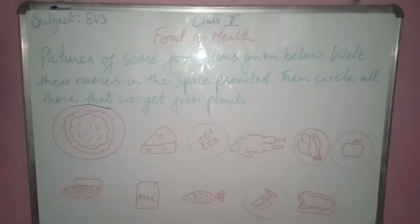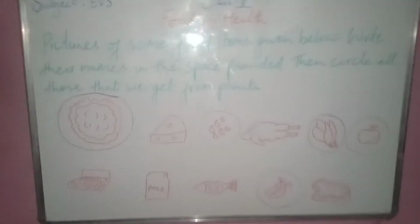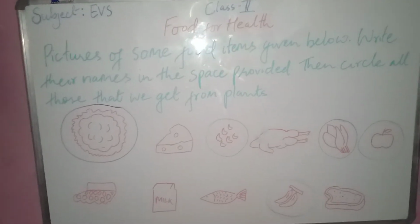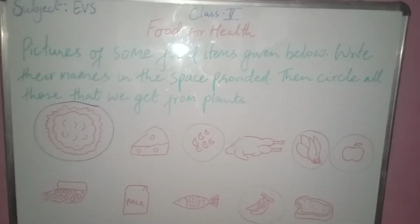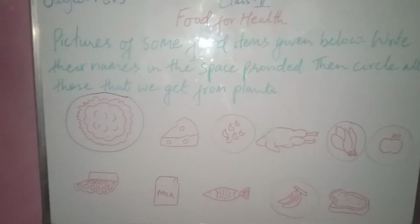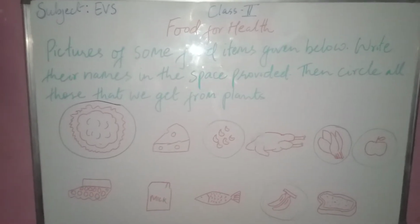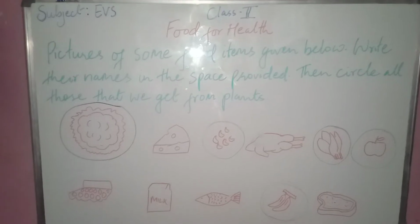Food for health. So why we eat food, we're going to know, and the meals in a day, how many times we eat in a day, and the key to healthy eating. So let's begin. Pictures of some food items are given below. Write their names in the space provided. Then circle all those that we get from plants.